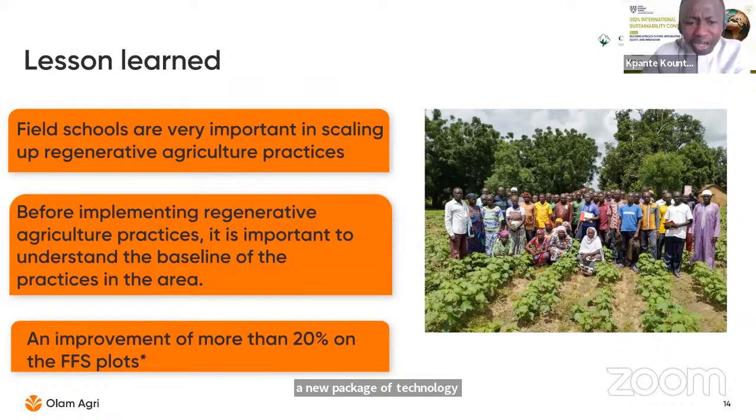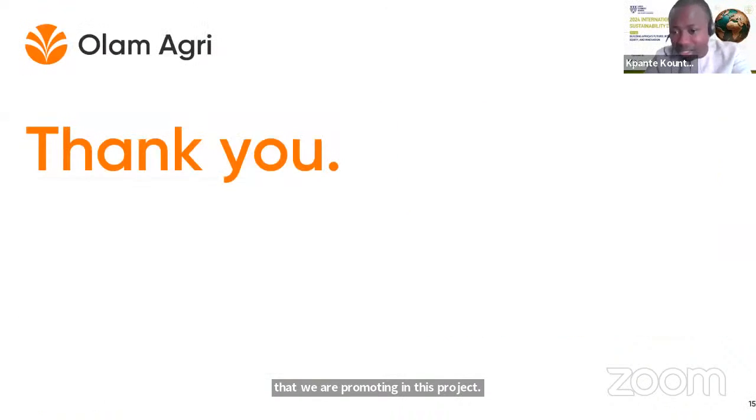And one of the lessons learned is, yes, there is an impact of regenerative agriculture on yields when the farmers are well organized around the farm field school and all the practices are well developed. Right now, we are at the harvesting stage, and the projection is that with our farm field schools, we are able to increase yield by about 2% compared to what farmers are doing, and compared to normal farm field schools that are not following the same approach that we are promoting in this project. So that's what I had to share with you, and I'm available for all your questions.